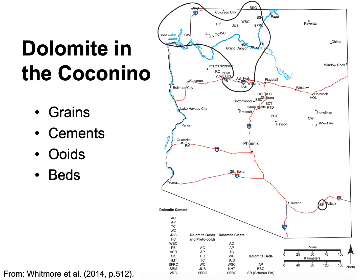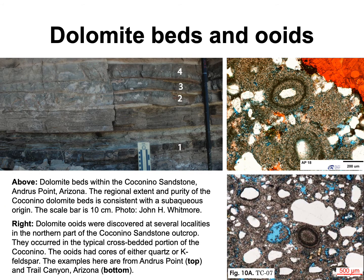Another surprising mineral that we discovered in our field and laboratory studies of the Coconino was dolomite. Dolomite is a magnesium-rich carbonate mineral, and we found it in various forms across about half of the Coconino outcrop, including in Grand Canyon. The dolomite occurs as individual grains, as a cement binding other grains together, as small coated grains called ooids with a distinctive concentric structure, and even as discrete beds within the sandstone.